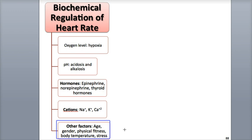Elevated body temperature during fever or intense exercise will increase heart rate, while a drop in body temperature will lower heart rate and strength of contraction. Stress and anxiety will increase heart rate.